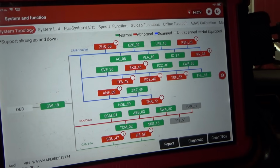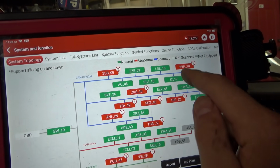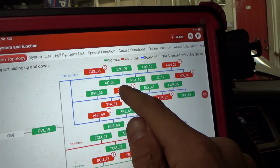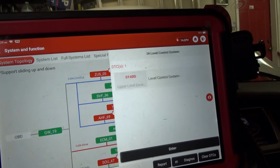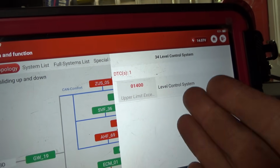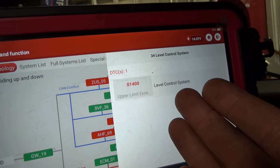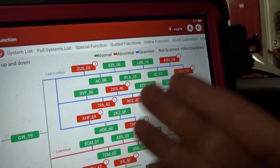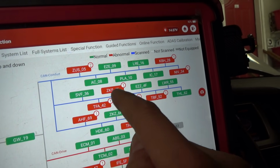Alright, so here's the health report. A lot of red modules. We don't care about that. A rear AC control head, don't care about that. Rear lid close sensor, don't care about that. Level control system, very generic code, 1400, upper limit exceeded. This code means that a state wasn't achieved after some time when it was commanded on or off. So, very generic code.